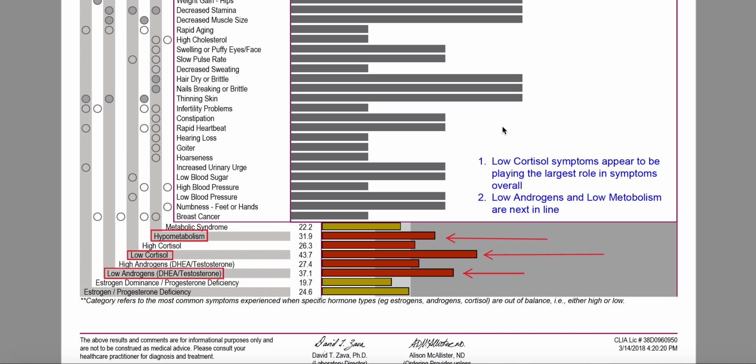ZRT does a nice job for us in putting these into categories to allow us to see what our top complaints are. So I generally try to look at the top 3. Sometimes people are equal, but when they're this different, I like to look at the top 3. So when you look at CP's, the one that is the highest is actually low cortisol.